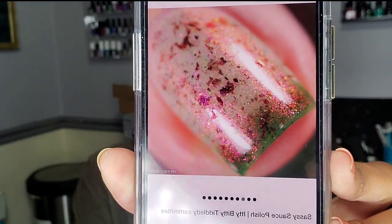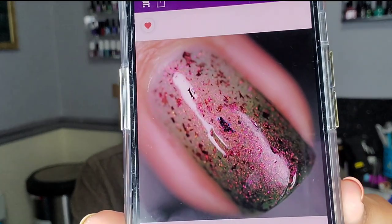Sassy Sauce has a really good formula. I just saw this swatched on YouTube. I don't remember who swatched it, but I was just like, ooh. Because I had it on my wish list and then I took it off. And then when I saw it swatched, I put it back on. It's just really pretty. It's also perfect for fall. So I feel like it would be perfect for now.